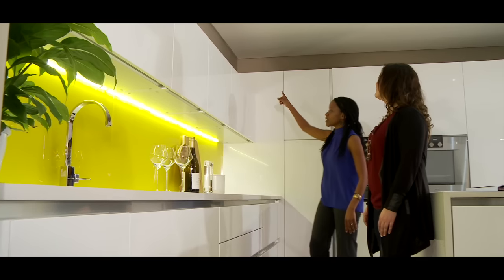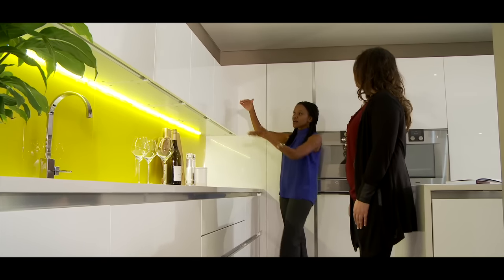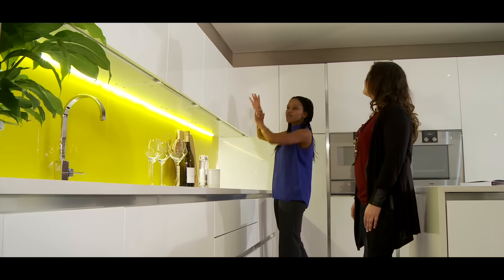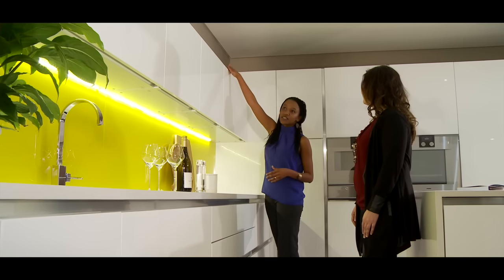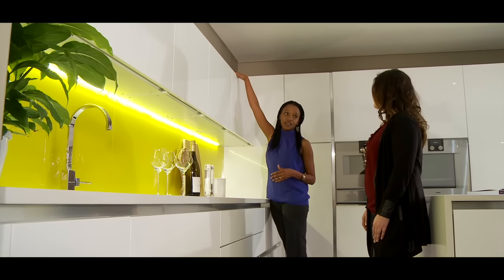Here we've played around with the heights of the units as well. So we don't have your normal 700 high unit, but we have this long opening unit, flip to open, but it gives it a very nice play with the height, and we can always use this space here for display as well.